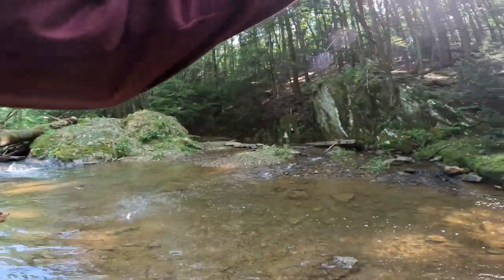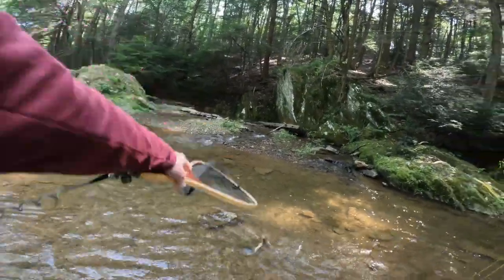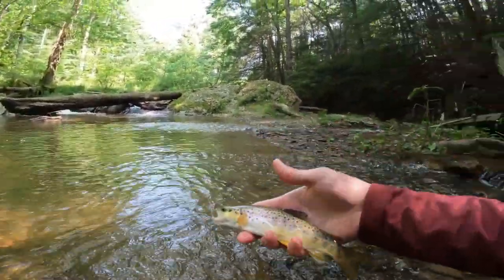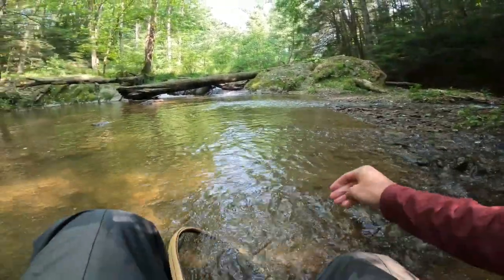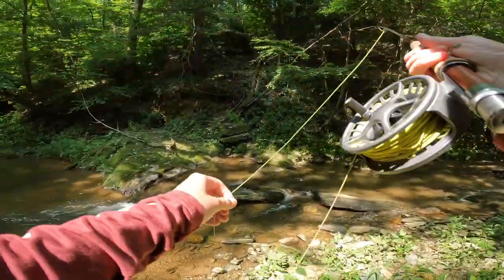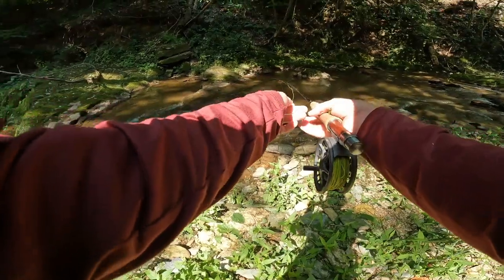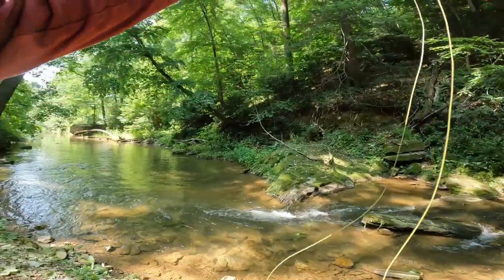There we go. That was cool. Dry fly eat. So like I said, very cool dry fly eat from this guy. So send him back on his way. That was really cool. I watched him come up and chase that down the current.